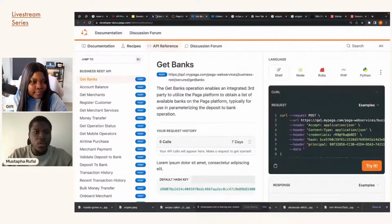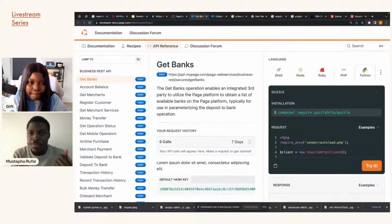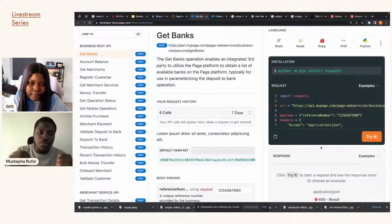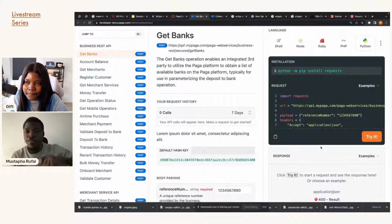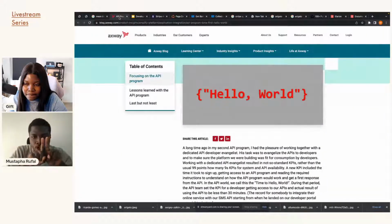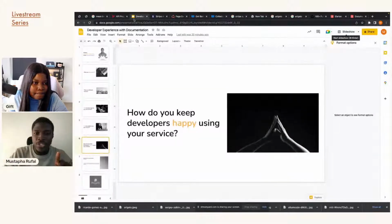When you see this, you will see that on the right hand side of your screen, there are code samples, shells from Node, Ruby, PHP, Python, and a host of other languages. These code samples are useful for developers that just want to test out the API before they eventually go into integration or deployment, right? So first thing, which is something I'll talk about later, this code sample that you're seeing here, we refer to it as the short time between mean ratio.